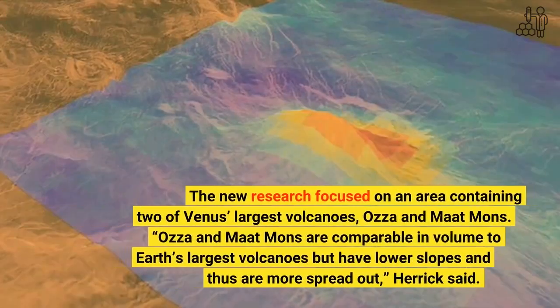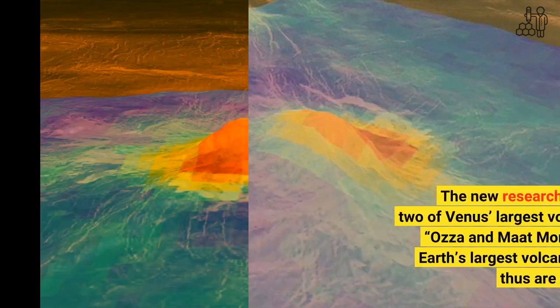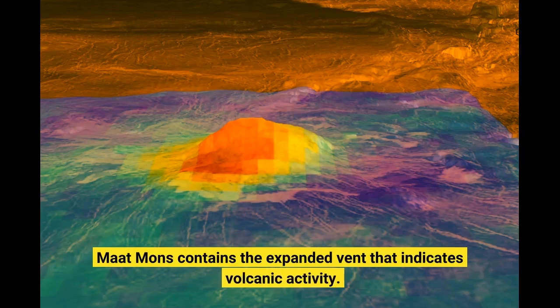The new research focused on an area containing 2 of Venus' largest volcanoes, Aza and Mont Mons. Aza and Mont Mons are comparable in volume to Earth's largest volcanoes but have lower slopes and thus are more spread out, Herrick said. Mont Mons contains the expanded vent that indicates volcanic activity.